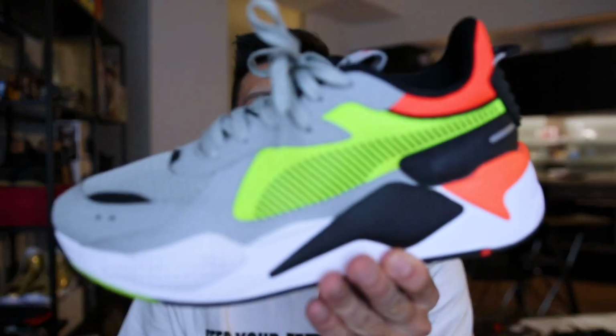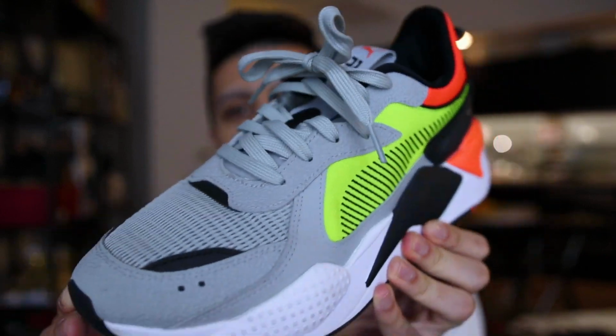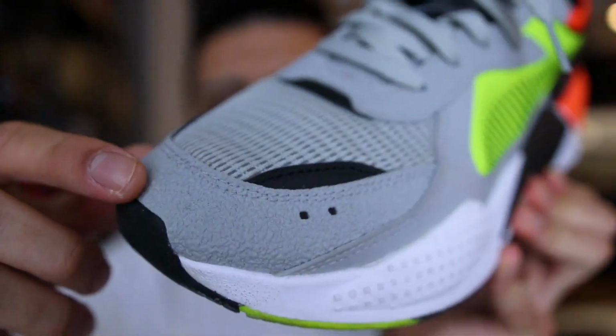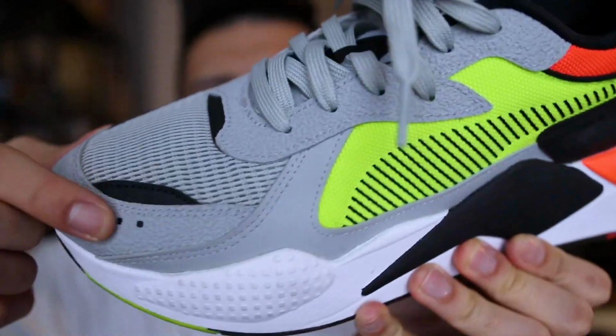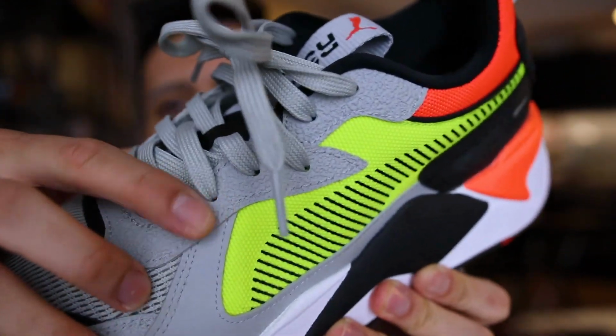Moving on to our number 2 sneaker. It sort of has an honorable mention as well because they did make an alternate colorway, so I'll show you guys in a moment. But the actual number 2 spot would have to go to these right here, the Puma RS-X Hard Drive. The Hard Drive is one of the first times that Puma decided to go with this really thick, special material on the upper of the shoe. It makes the RS-X look more like a tech wear kind of sneaker.